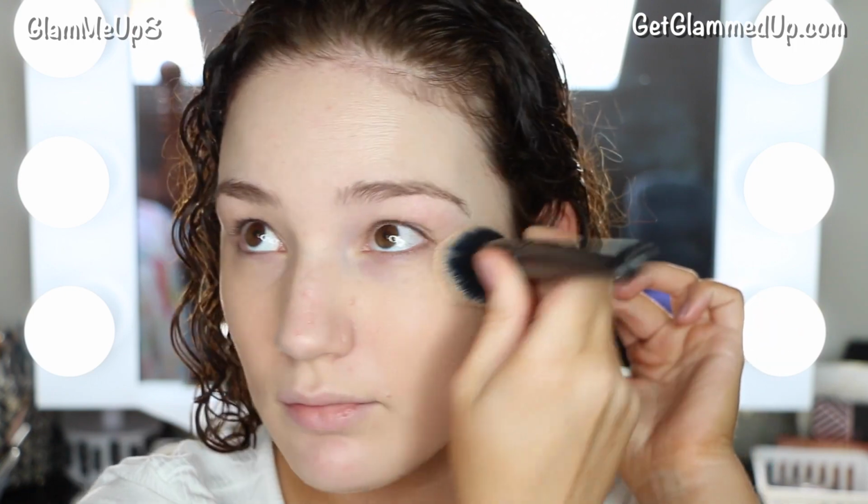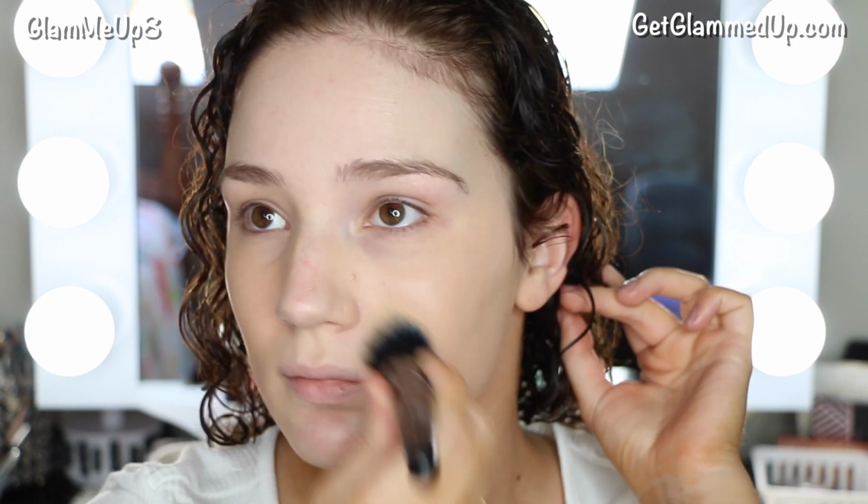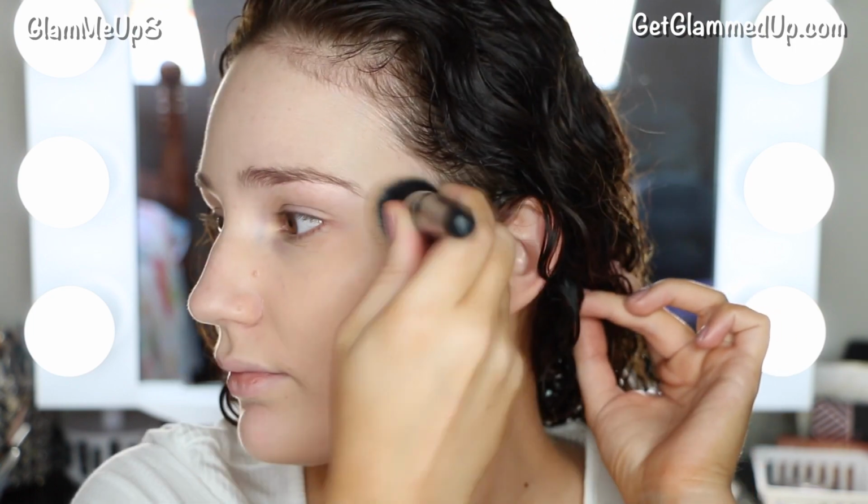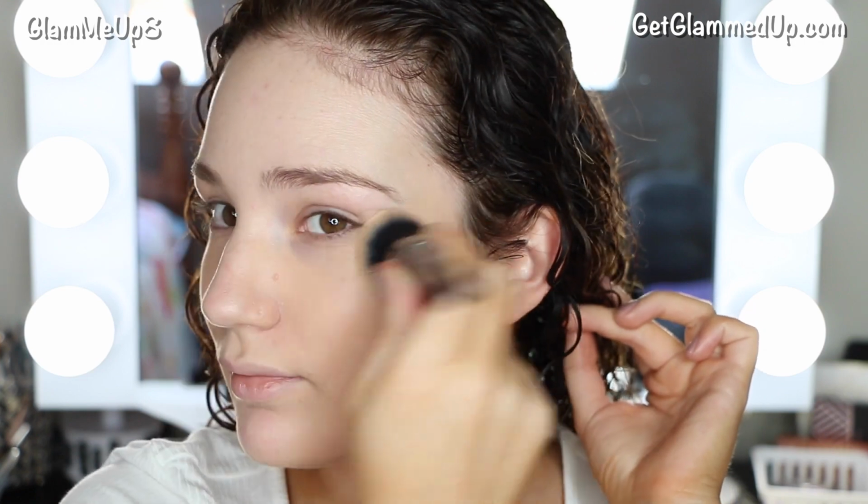You can use a beauty blender or an e.l.f. blender sponge and just wet it. That's going to be great too if you have pretty dry skin, but I just prefer the brush because it's a lot quicker for me. But you just want to be careful.